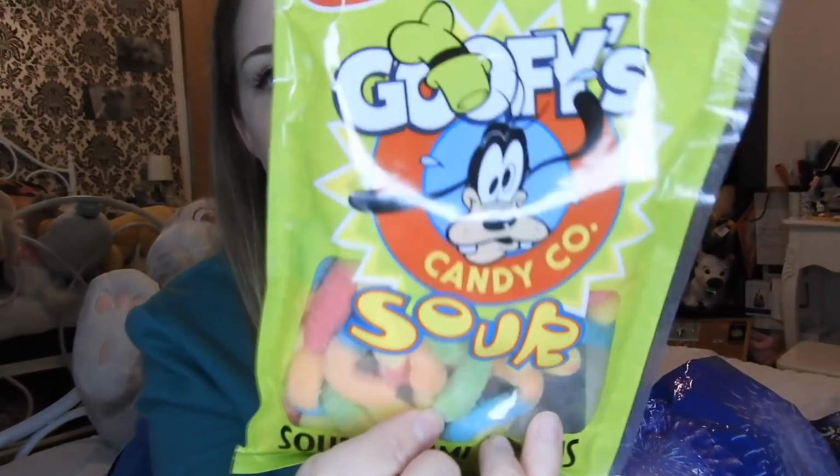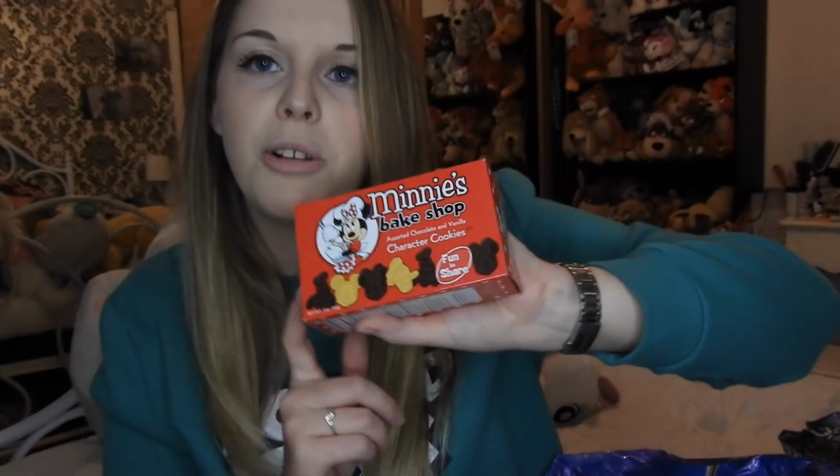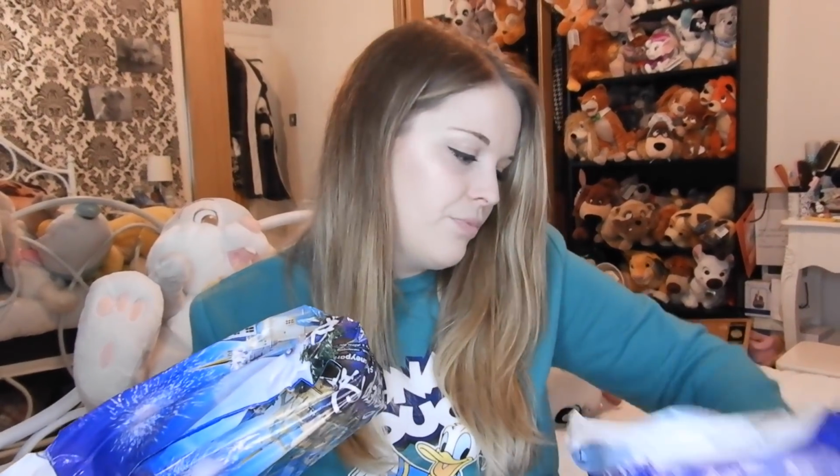I got some Goofy candy, sour gummy worms. Also some sour character gummies from Goofy's Candy. Some Minnie's Bake Shop cookies. I did have another box of these, but my family has eaten them. Some shortbreads. A massive Beauty and the Beast lolly. I don't even like these lollies, so I don't know why I bought it. So I don't know what I'm going to do with this, but I have it and it's really heavy. There's a ton of other Goofy's candies in there, but they're all pretty much the same.